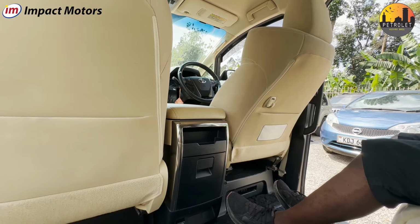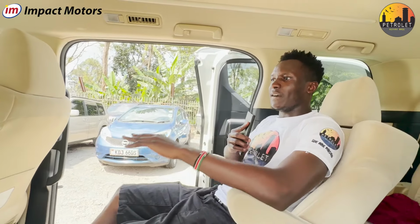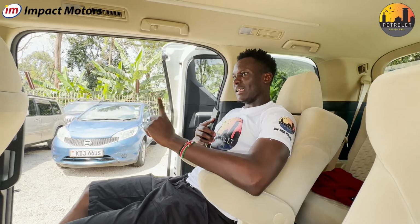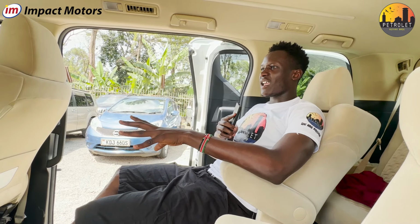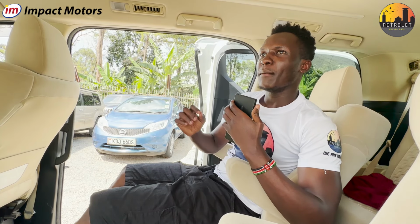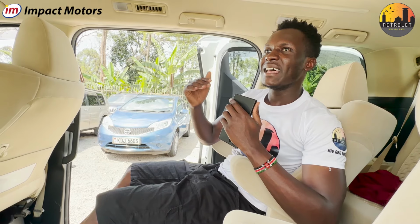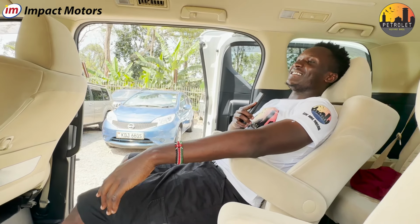But this car also gives you that kind of VIP experience. Imagine traveling with this car to Mombasa. I'm thinking of a business idea, buying like 20 of these and running them on the Mombasa route. That way you put the fare just a bit more expensive than the SGR, but less than a flight. Imagine going to Mombasa seated like this.